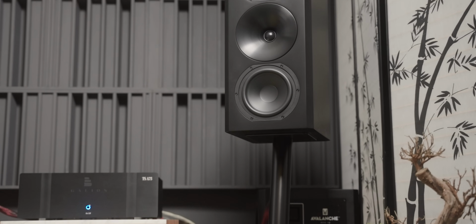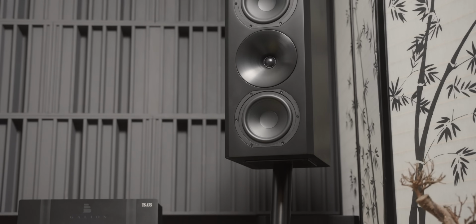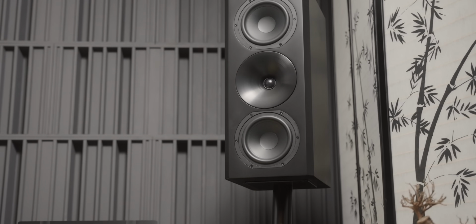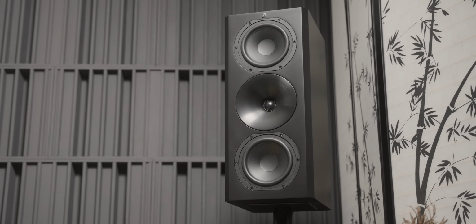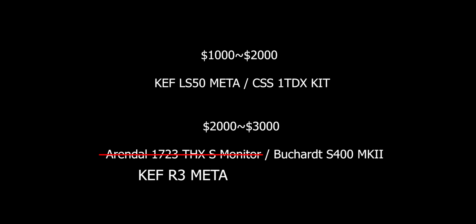If you need to place the speakers closer to wall boundaries, however, I would say the Arendals are a better choice, as again, the R3 Metas need room to breathe to sound their best. It's fairly close, but it's the refinement and the more engaging sound, the soundstage, and the dynamics of the R3 Metas that's going to be replacing the Arendals on this list.